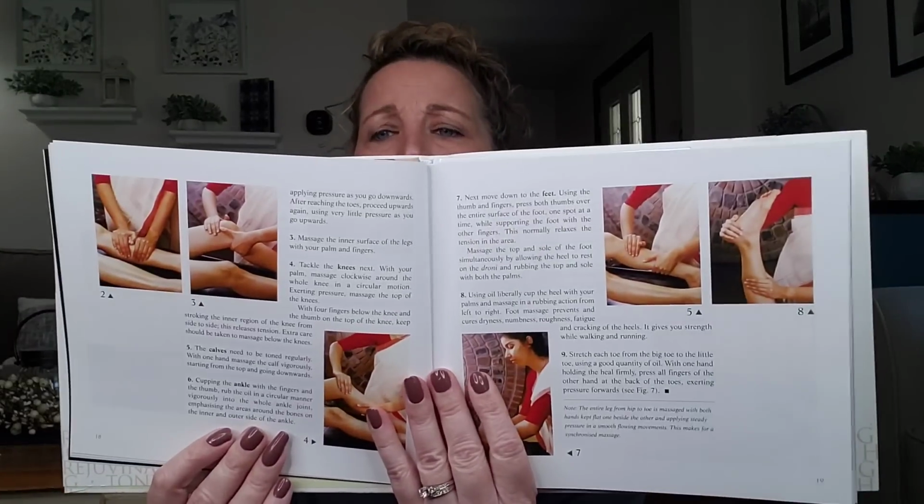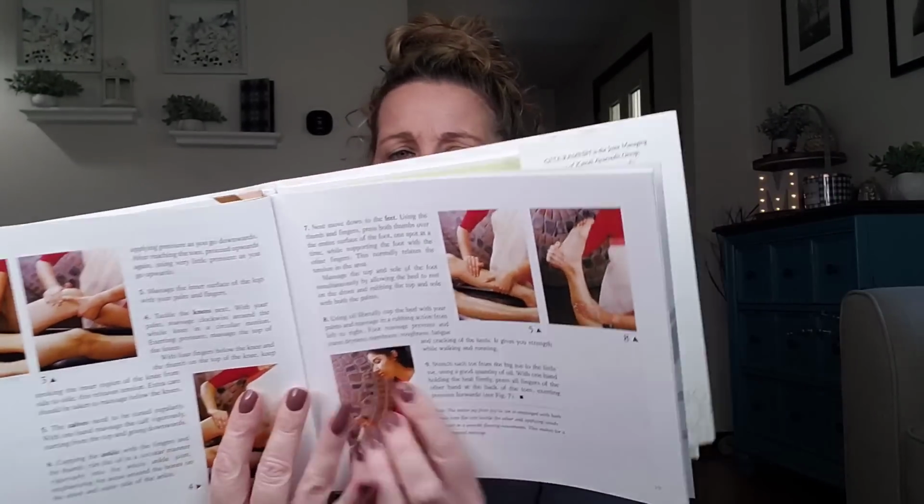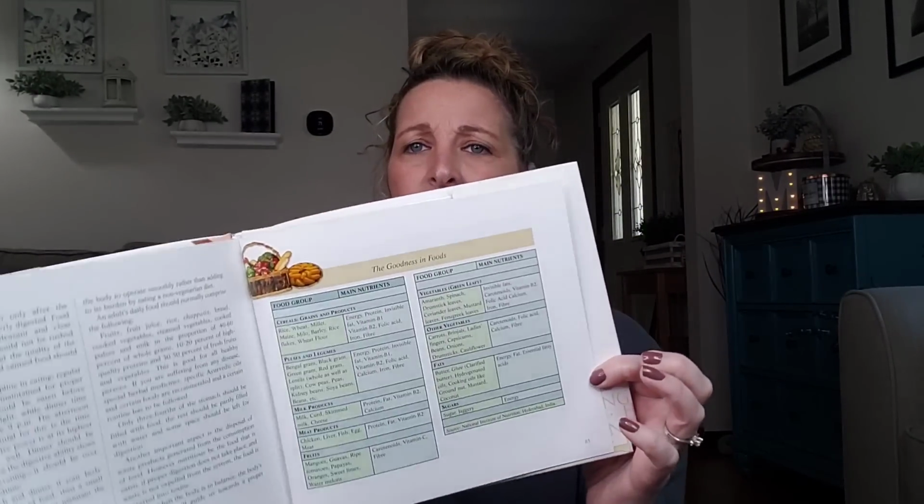But yeah, there's all different things you can do. Give you some ideas, maybe. But I think it's a pretty good book. Well, it looks interesting, that is. So, pick that up.